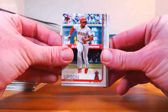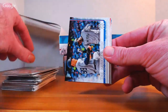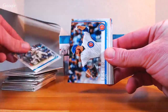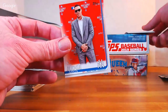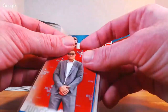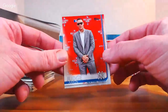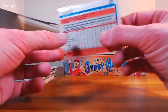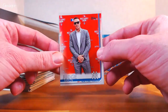Next pack, Upton, Nick Ahmed, Jonathan Villar as an Oriole, Yankees win, D. Gordon, Mariners, Jon Lester, Cubs, ooh, variation, Aaron Judge, that's his photo variation. Chad, do you mind looking up 967 on the variation guide and see if that's the super short print? That might even be the super.